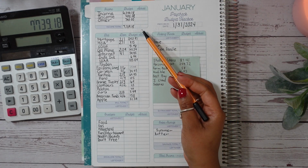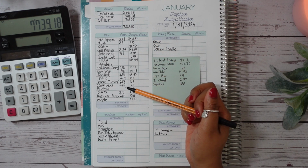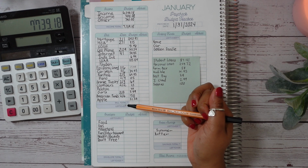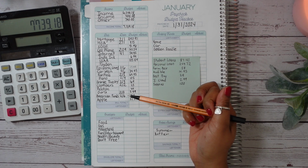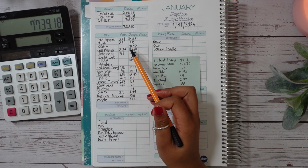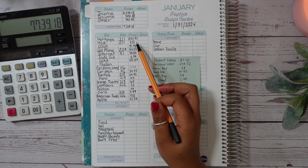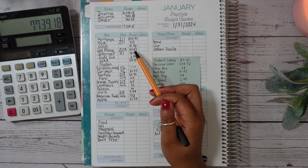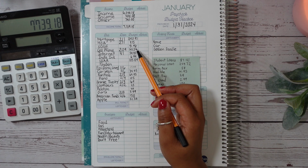Now that I have my income total, the next thing that I budget for are my fixed expenses. Fixed expenses are expenses that tend to stay about the same every month. I have gone ahead and listed my fixed expenses just to save time, but I will go over that information with you guys now. My mortgage is $3,927.97. I do pay an HOA monthly fee of $475. My SDG&E bill is $91.98.